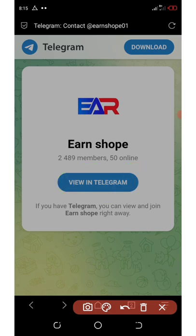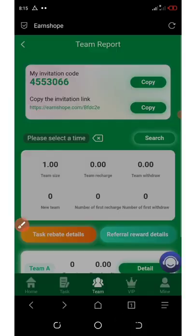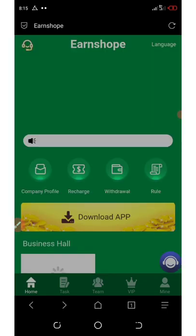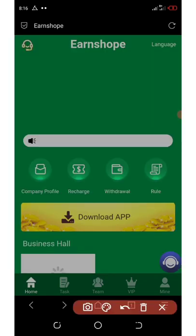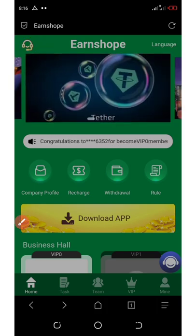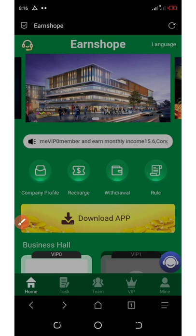Okay, so if you want to chat directly with the online customer service, I think you should click on this headphone icon on the top left corner of the screen. Then you're going to chat with the online support and they're going to help you solve your problem too. Okay, so that's how to use this platform.